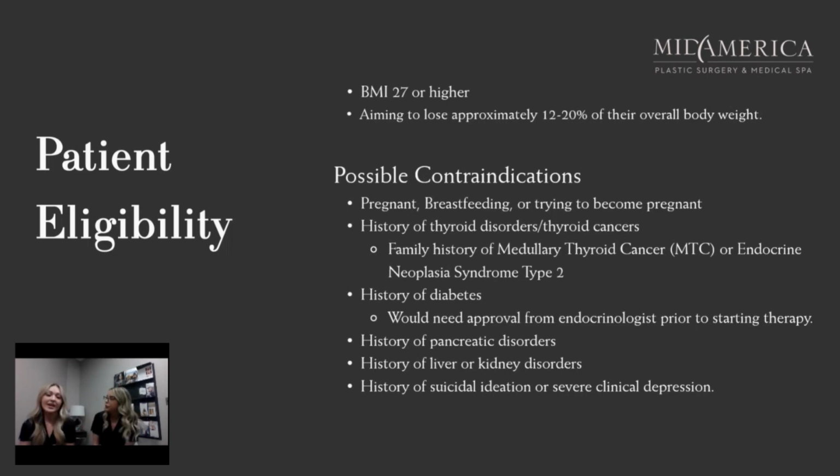That's what I got on that. Yeah, and I always tell people, when it comes to this, there are our green flag patients, our yellow flag patients, and our red flag patients. A green flag is going to be our healthy patients.